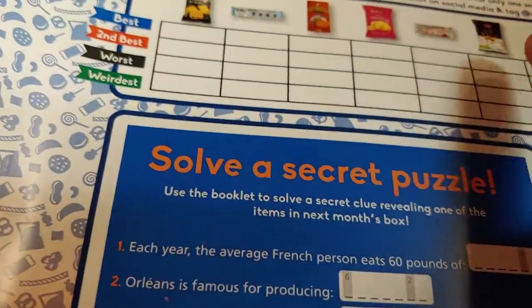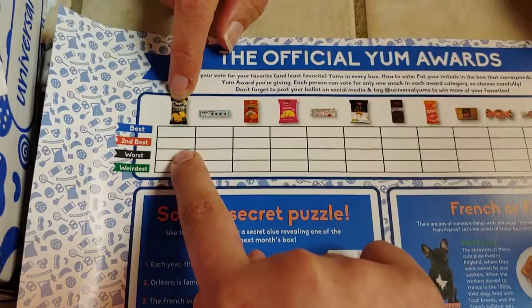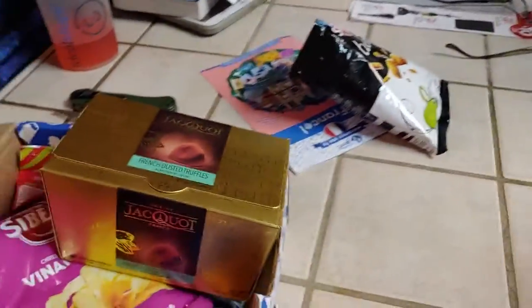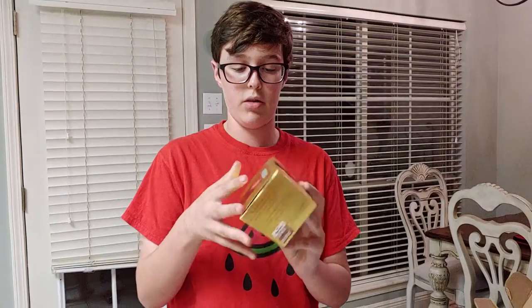So we had this one, this one, and then this one. Yes, we're going to rate them best, second best, worst, weirdest. We're not going to pick randomly now. We're just going to grab this.